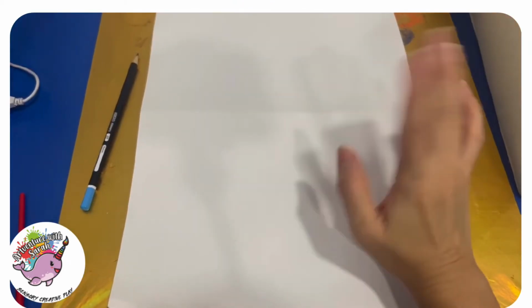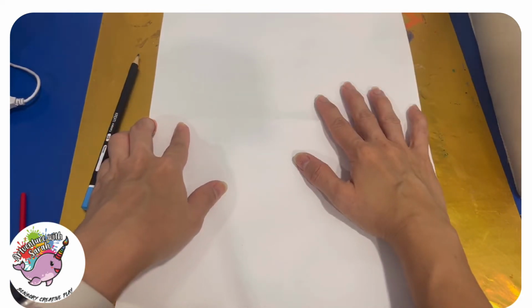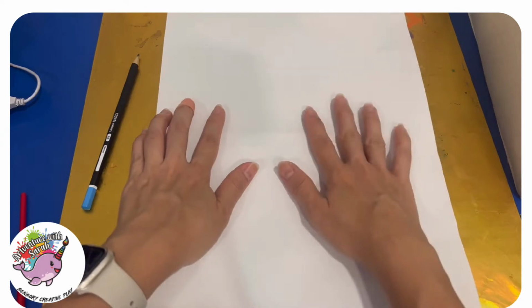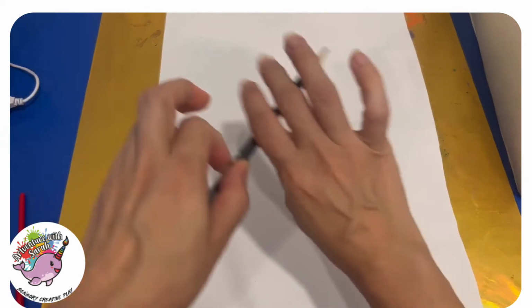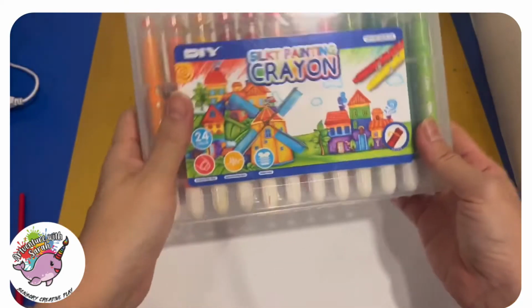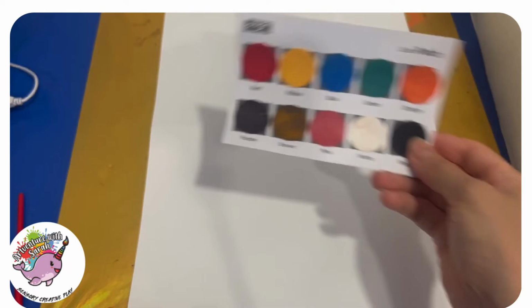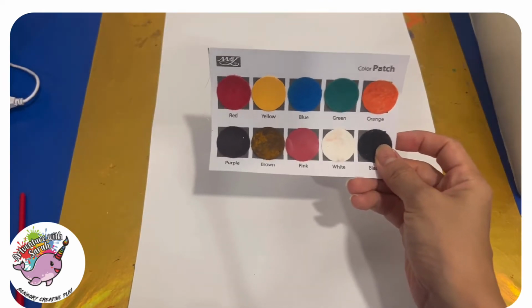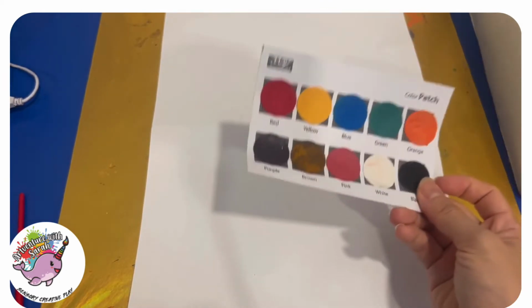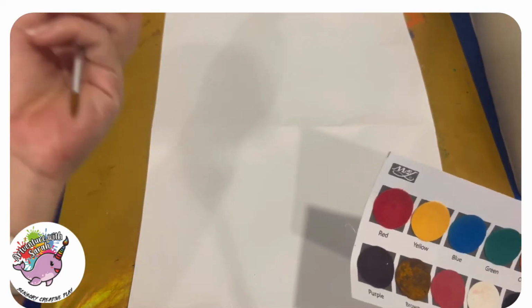So hi children, Teacher Sarah here again. What you need to bring out from your craft box is your art block, where the teacher wrote that octopus. What you need from home is your pencil and your coloring tools. What you want to use, color pencil, crayon, oil pastel, paints, is really up to you. You can also bring out this color patch from the craft box. Since we are doing some painting, you do need water and a brush as well.